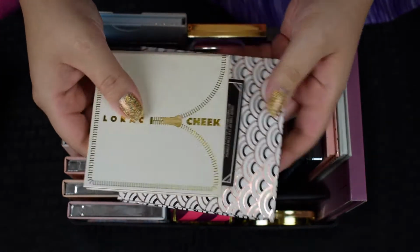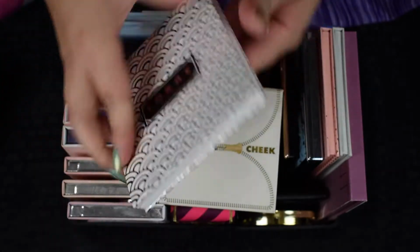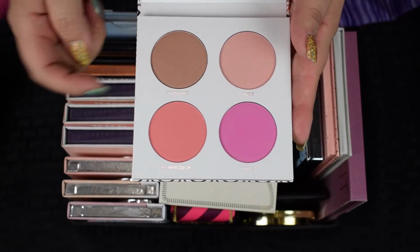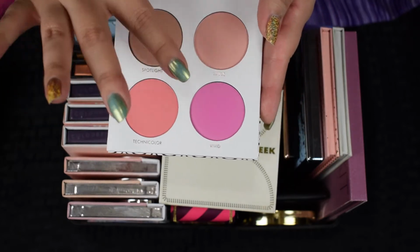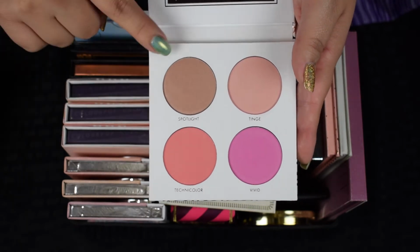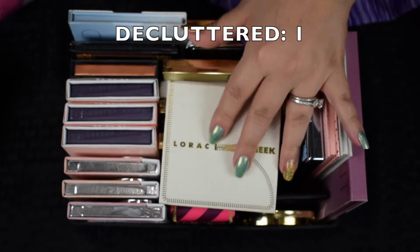I have two blush palettes here from Lorac. I'm actually going to be selling these on my Mercari site. This one was a Lorac holiday blush palette. It was the Cue the Confetti. This is a highlighter and blush palette. So it has a few blushes and highlighters that are part of the standard line. So you have Technicolor, Vivid, Tinge, and then Spotlight is a gorgeous highlighter. I'm not going to swatch this because I've already sanitized it to sell. But Spotlight is a gorgeous highlighter, and I believe this is exclusive to this palette. It has a really nice mirror, so I am going to be selling this on my Mercari site.